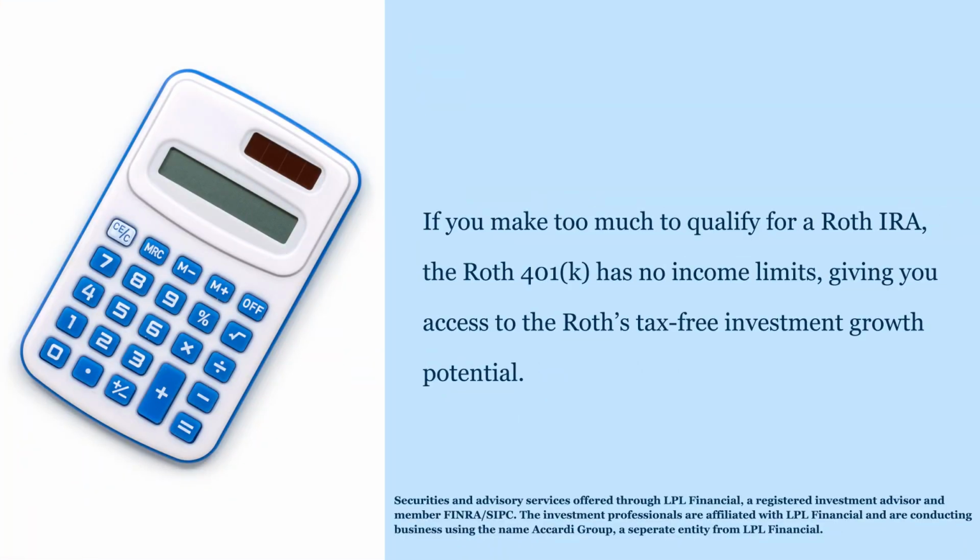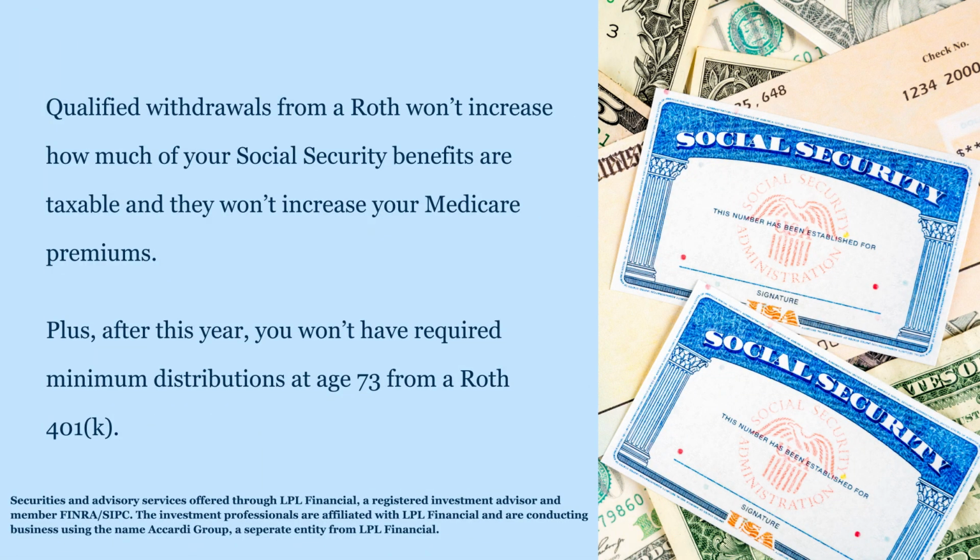Along with taxes, there are a few other factors to also consider when thinking about traditional versus Roth 401k contributions. First, there's access. If you make too much to qualify for a Roth IRA, the Roth 401k has no income limits, giving you access to the Roth's tax-free investment growth potential. Also, future withdrawals. Qualified withdrawals from a Roth won't increase how much of your Social Security benefits are taxable, and they won't increase your Medicare premiums. Plus, after this year, you won't have required minimum distributions at age 73 from a Roth 401k.